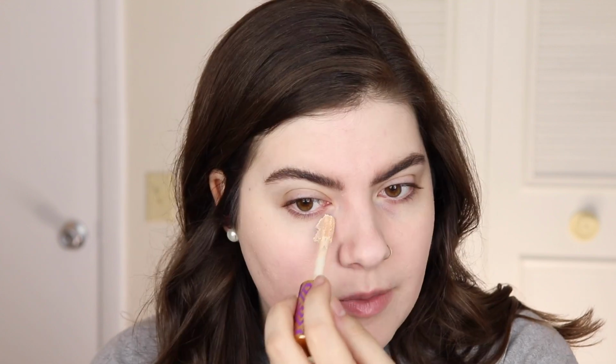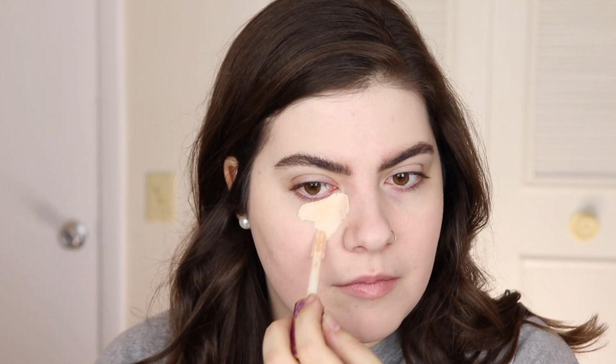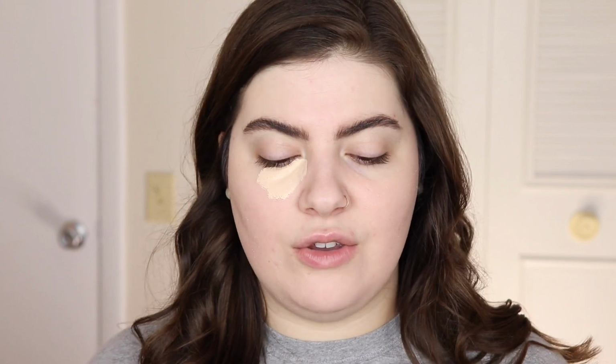We just know how that works, and it's a great concealer. You know it's a new one when the product is all over the doe foot. That's one thing about Tarte Shape Tape, it's kind of messy. So I'm going to go ahead and apply this underneath my eyes. This is about how much I usually do of the Tarte Shape Tape. I don't like to use too much because it can get pretty cakey if you use too much. So I'm going to go ahead and just blend this one out.